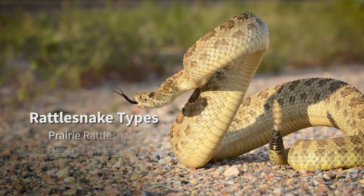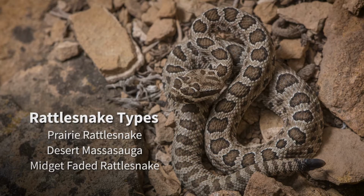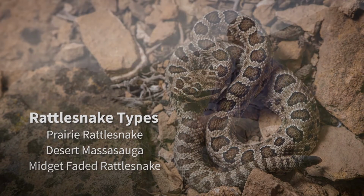One of the questions we get a lot about snakes and the danger they pose to people is which snakes in the state of Colorado are venomous. The good news in Colorado is that they're all rattlesnakes. There are 3 rattlesnakes in the entire state: the prairie rattlesnake, the desert Massasauga, and the midget-faded rattlesnake. But the only one that occurs in our area is the prairie rattlesnake.